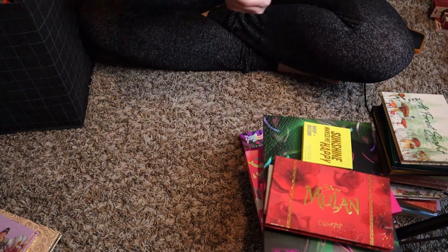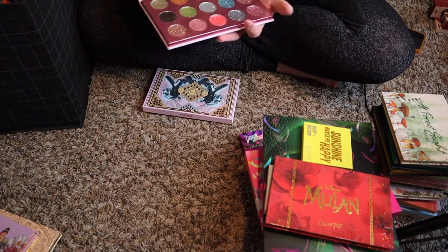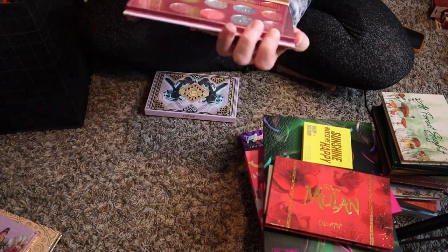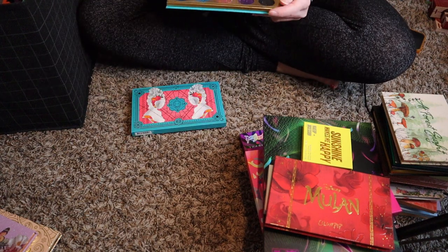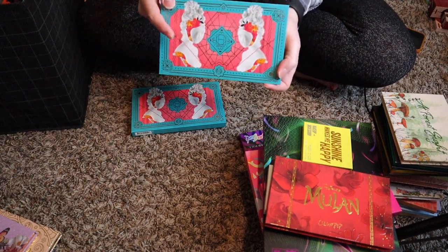This is another Hip Dot palette. This is the Nude palette. Oh my god, look at these glitters. Oh, I'm going to set this aside for today's potential look. And another, I bet this is all glitters too. Oh my god, yes. Again, I'm going to set this one aside too. Ooh, I love these glitter Hip Dot palettes.